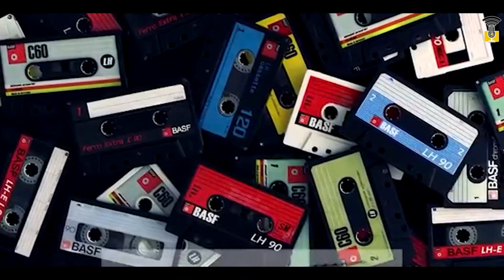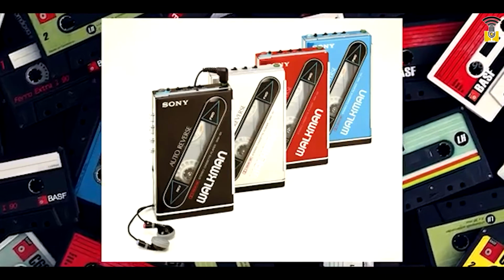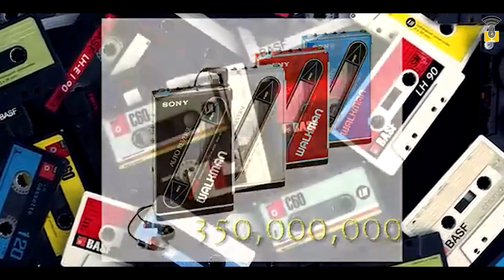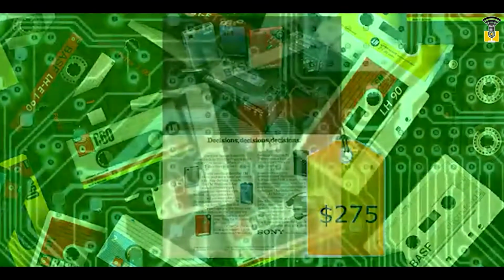However, that was only a small fraction of what Sony made off the personal cassette player. Between its release in 1979 and 2010, Sony sold over 350 million units and made several billion dollars off this tiny device. Originally released at the price of $275 times 350 million, that's a lot of zeros.